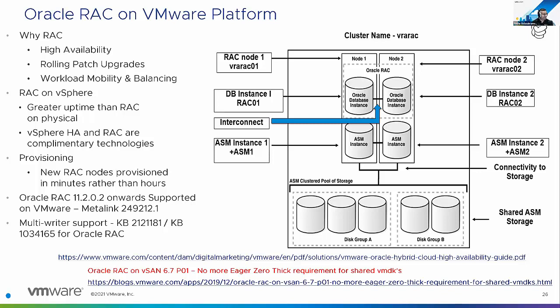So let's take an example here. Provisioning new RAC nodes takes minutes rather than the hours that it traditionally takes on physical architecture. So RAC on VMware, that's a perfect match. And the proof is in the pudding as well. We ran numerous Oracle RAC on VMware sessions, and we've been successfully doing that for the last couple of years.